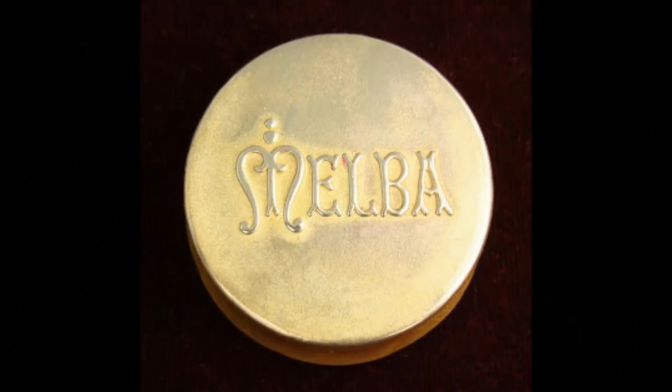Well, this actually turned out to be a really cool find because it was the very first compact case ever used by the Melba Cosmetic Company all the way back in 1918. And believe it or not, that case was actually made by the Scoville Manufacturing Company. That's right, the same company that makes all those awesome military buttons that we're always trying to find out there.